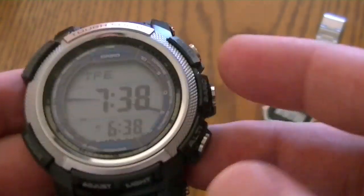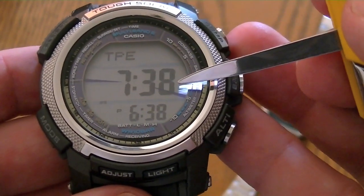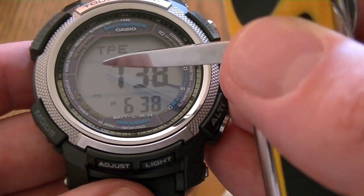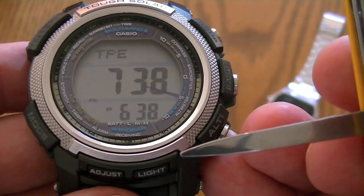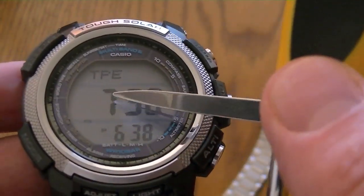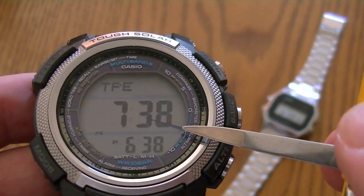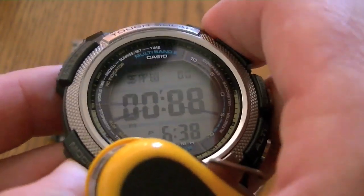Got the world time. So right now in Taipei you can see 7:38 a.m. since there's no P over here, and then in the current home time zone 6:38 p.m. So you can see that once again the flashing pointer on the dual level LCD is the home time, and this is where I'm looking. Hitting the mode button, which is down here.